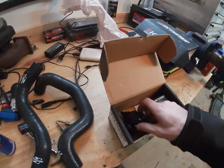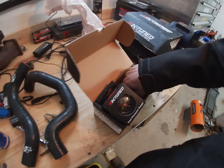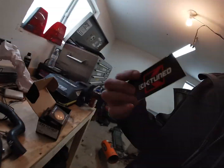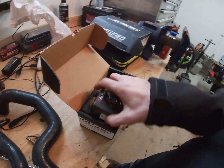It's funny because we order all this stuff and spend lots of money through K-Tune, and they send you a bunch of these little stupid stickers, which is whatever, I guess. Out of all the K-Tune parts that we ordered, I only got 2 of the, they're not even banners, they're kind of small, the white K-Tune stickers.